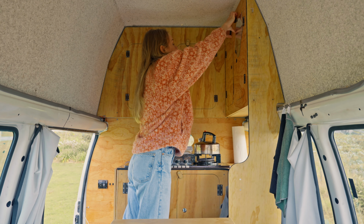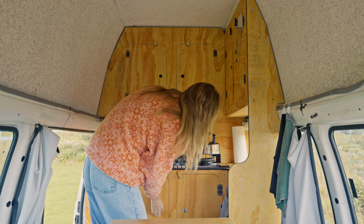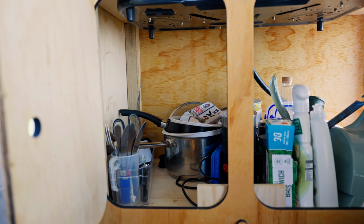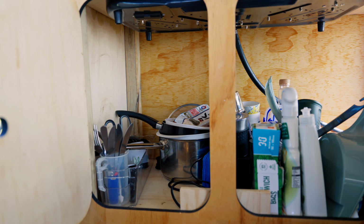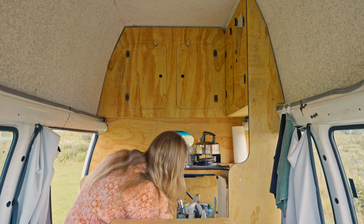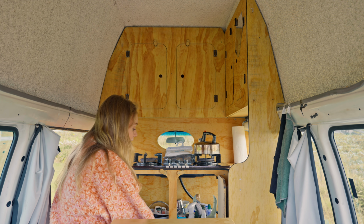So it's really enough space. Then in the cabinets here we have our other kitchen supplies, which is basically pans, our cutlery, plates, bowls, everything like that. And then on this side we have all our cleaning equipment.